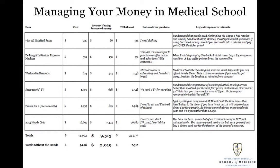So the espresso machine, the $400 espresso machine, it's going to cost you $152 in interest. It's just not worth it. A $30 coffee pot can actually brew the same coffee and save you a lot of money. The weekend in Bermuda, it's a lavish expense. It's something that you definitely don't need to do.